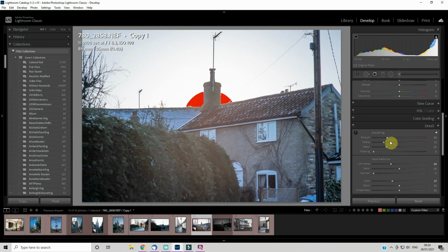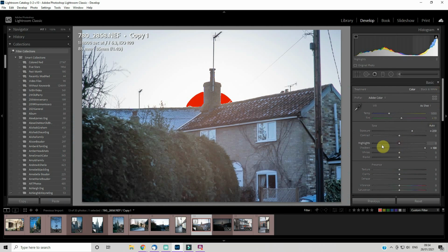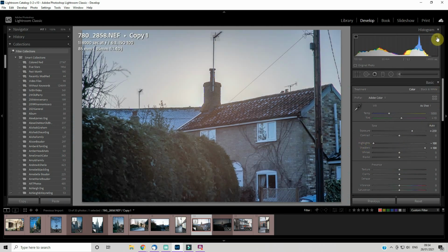Can we also get rid of those highlights? As you can see now, we've got some highlights. This is on the D780. If I drop the highlights, completely recovered the highlights, no clipping whatsoever. And finally, moving on, I thought this was interesting.